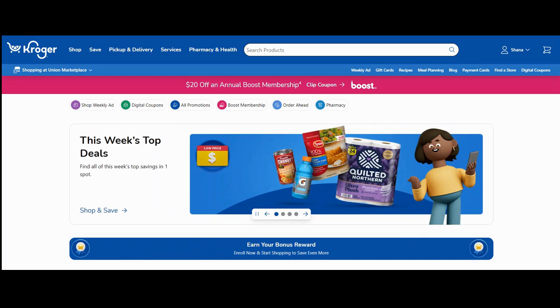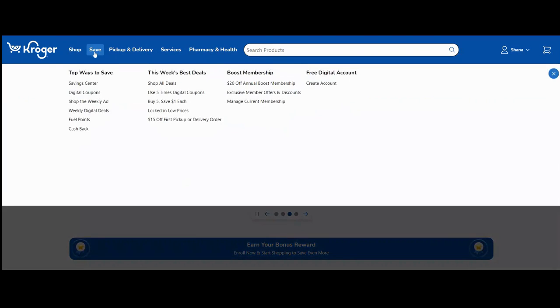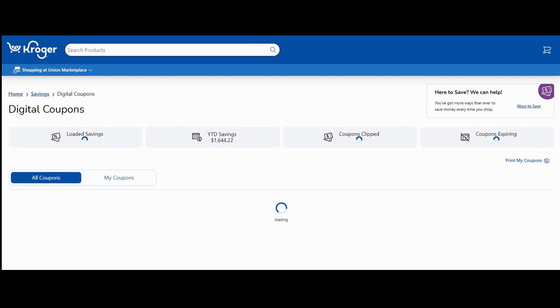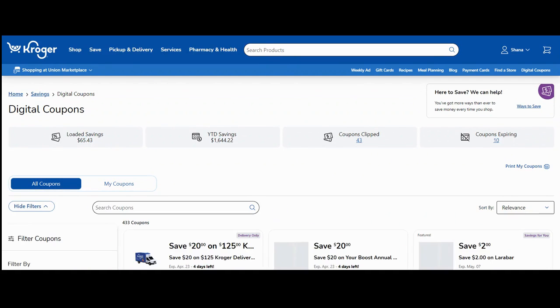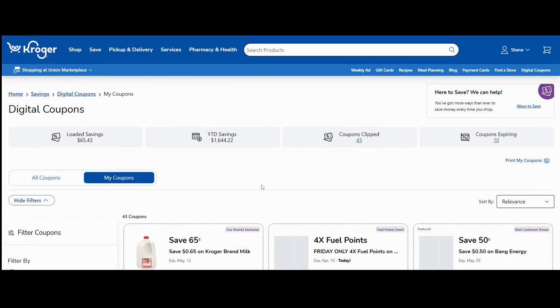All right, once you get onto your Kroger.com account, make sure you're logged in, you're into your account, all that good stuff. We're going to just go check coupons real quick. I'm going to go to Save and go down to Digital Coupons, and it will take me into my digital coupon account. So what we're going to be looking for specifically is the weekly digitals. I have currently clipped in my coupons the 4 times the fuel points coupon.